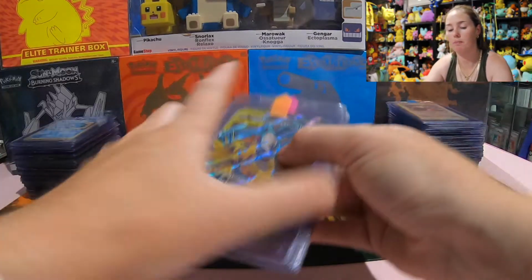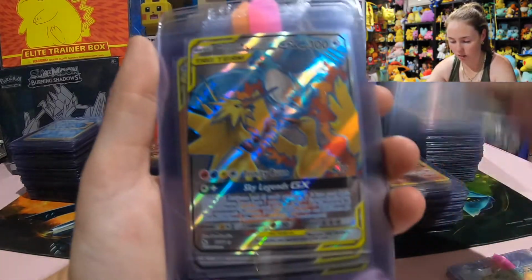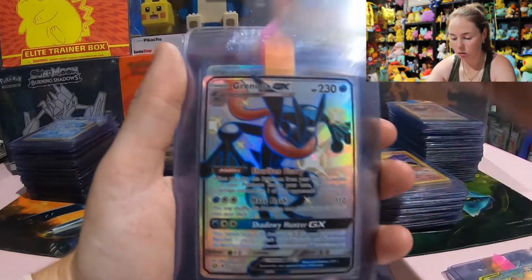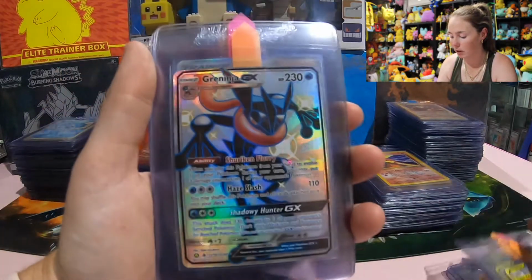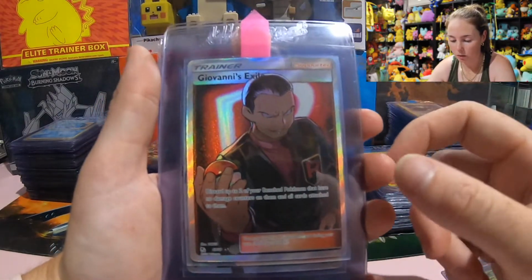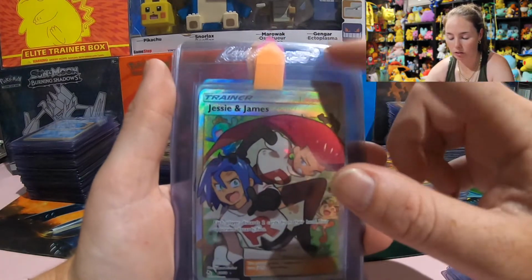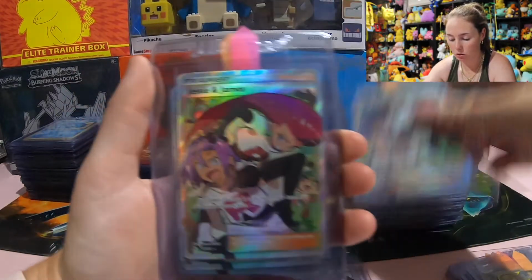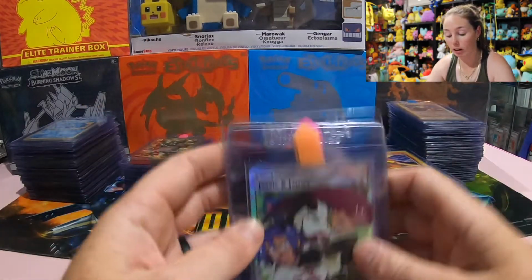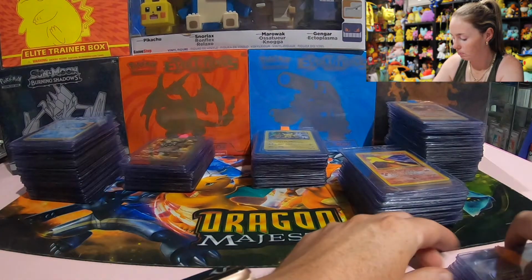Go through some more. Alright, so we've got some more of the birds. So we've got 1, two of him. Got 1, 2 GXs, put them over there. Alright, we've got some shiny cards. We've got shiny Greninja. We've got Giovanni, Jesse and James. So I know we've got a few of these. So 1, 2, 3, 4, and 5. 5 of him. Oh, 5 of him and her. So that's pretty cool. But once again, not going to put them on the main pile.